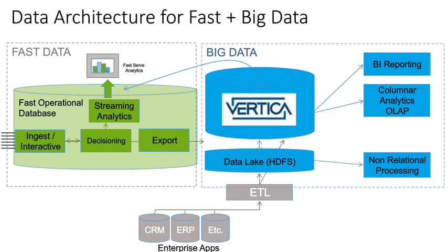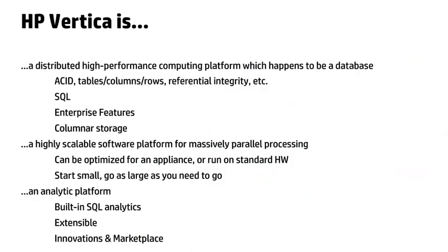So let's talk about Vertica for a few minutes. The way I describe Vertica today is I say it's three things. First, it's a distributed high-performance computing platform, which happens to be a database, and it's an important concept to remember as I talk more about this.